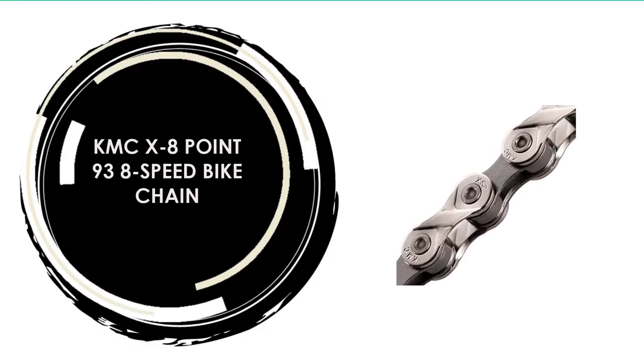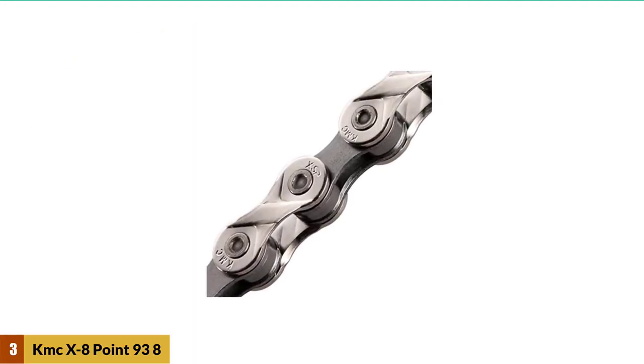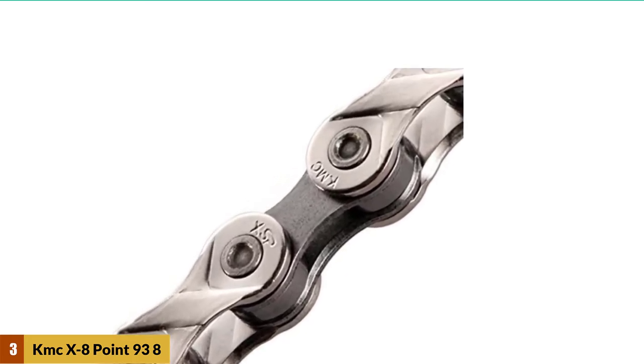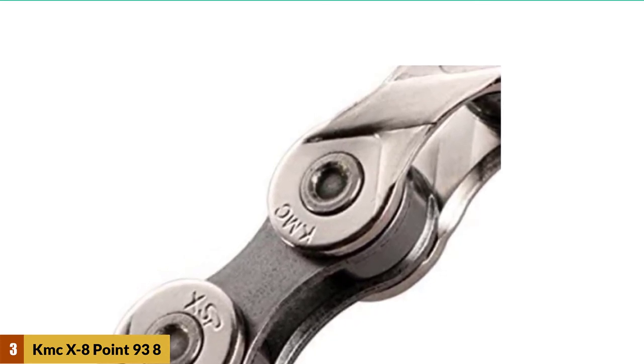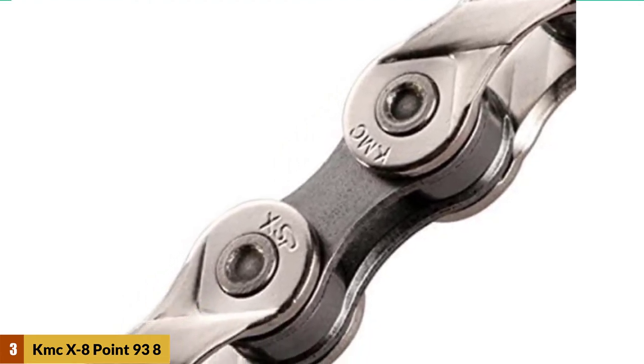At number 3. KMC X8.93 8 Speed Bike Chain. This chain for 8-speed system stands out for high wear resistance. The chain's high durability results from a combination of abrasion-proof steel alloys with high production quality. Together with the X-Bridge technology, the surface treatment of the outer plates allows for fast and smooth shifting.